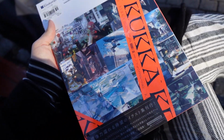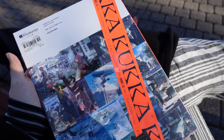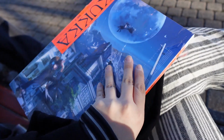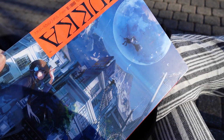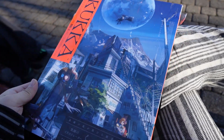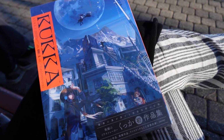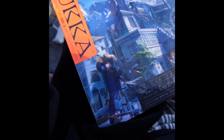Today I want to share with you one of the books I bought while I was down in the city for the holidays. This is KUKKA, or maybe KUKKA. I'm not sure how to say it. I never knew of this artist. I don't even think I really saw their work online prior to this.